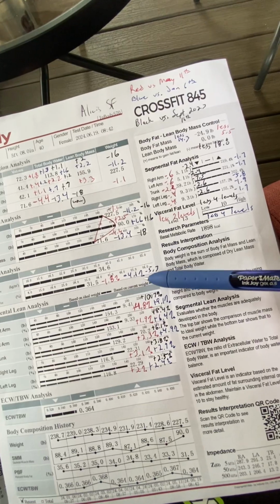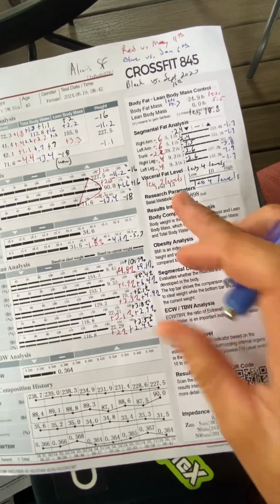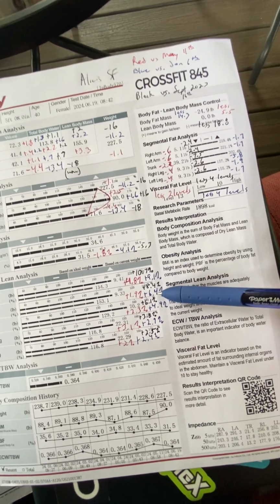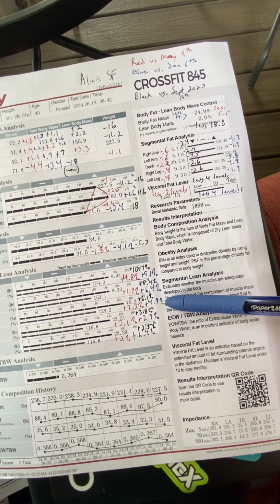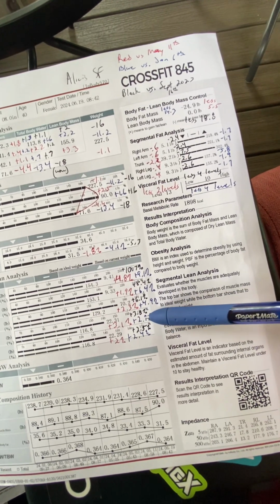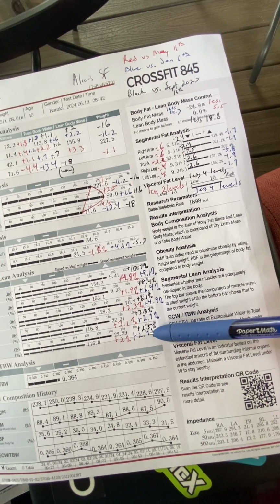Your strength gains came in the form of you gained in your right arm 9.1% able to support your body weight. That's tremendous. Left arm 6.4, tremendous. Core 4.9, almost 5%, tremendous. Your right leg 2.9% increase, and your left leg 2.4% increase.